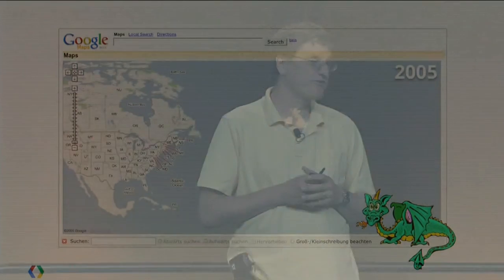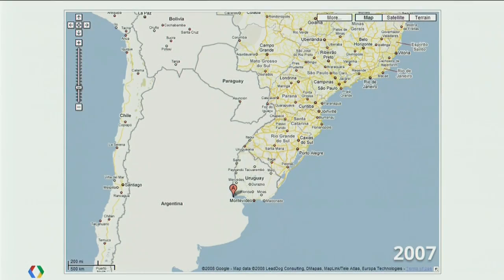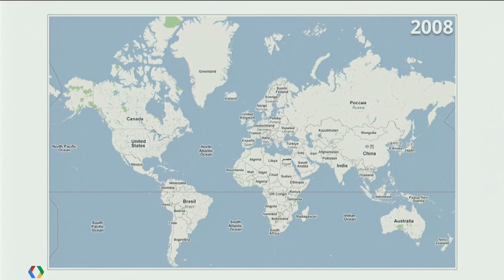So this was our first actual world map in 2005. And you'll notice that's not a mistake, that we actually didn't have Western Europe. We didn't have Central and South America or pretty much anywhere else in the world. There were, in fact, dragons on our map in that first launch. And we spent time improving the map. And by 2007, we had basically the whole world covered, but there were still skeletal holes, countries where we had the basics, but we didn't have in-depth data. However, by 2008, we did have licensed data for the entire world, and we were able to show a good world map. But it was just the beginning.